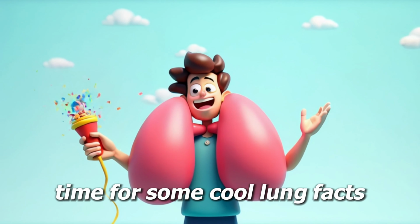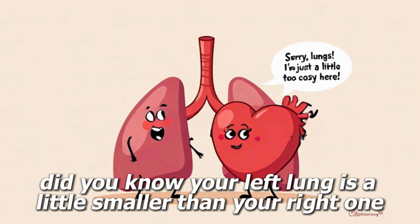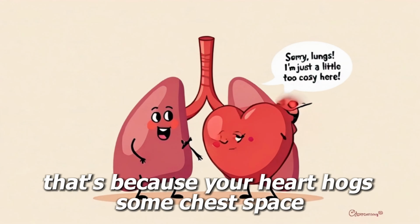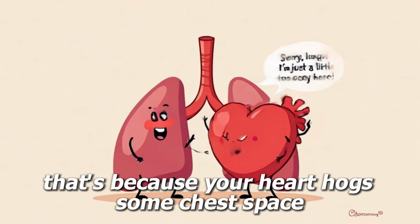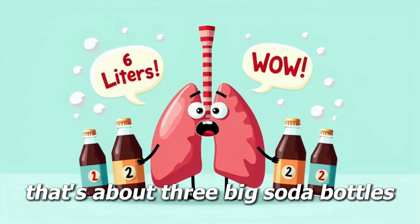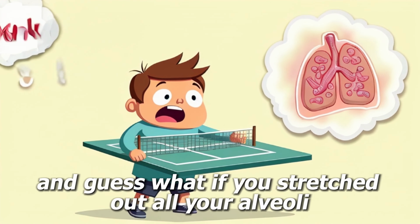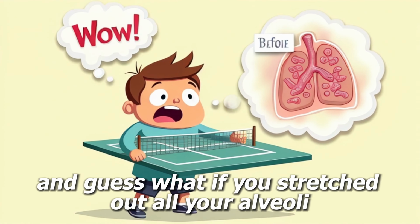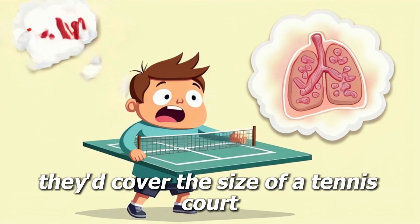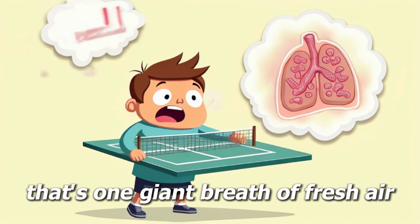Time for some cool lung facts. Did you know your left lung is a little smaller than your right one? That's because your heart hogs some chest space. Also, your lungs can hold up to 6 liters of air. That's about 3 big soda bottles. And guess what? If you stretched out all your alveoli, they'd cover the size of a tennis court. That's one giant breath of fresh air.